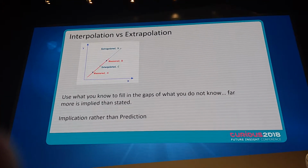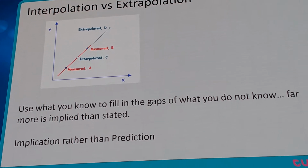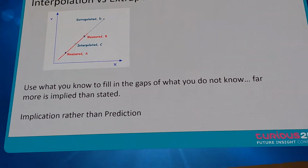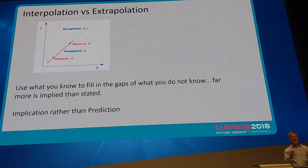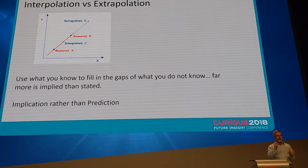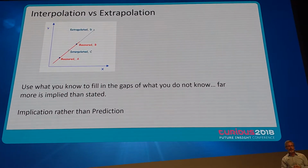So the first rule is about interpolation versus extrapolation. I put our handy graph here just so we're all on the same page. What I mean by this is you've got certain known data points, and what you're trying to do with artificial intelligence is make predictions beyond the known to things which are implied by the known. And you can do this two ways. You can look for things that are in the same neighborhood as the points you already know, or you can look for things that are way outside the boundaries of what you know.